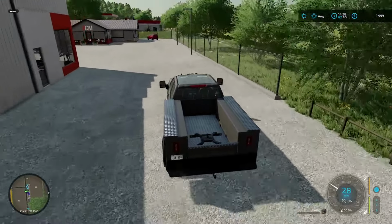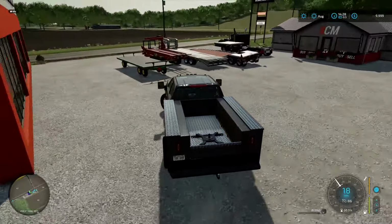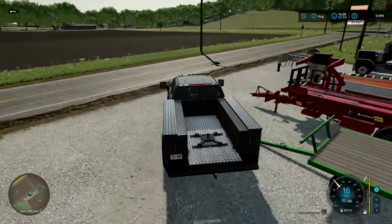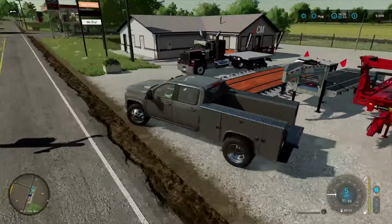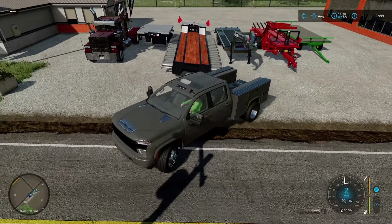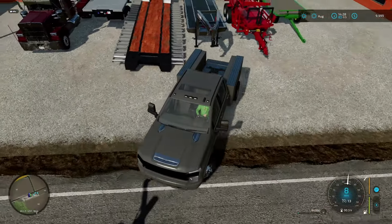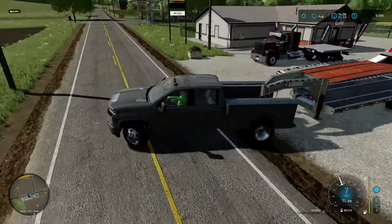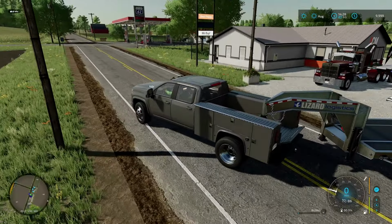But the hay rack, the Anderson deal there, that is, we'll say it's on a lease. I don't think it's going to pick up my Heston bales, but I'd like to try. For now, though, we're going to bring the gooseneck home. Come back and get those other things later.